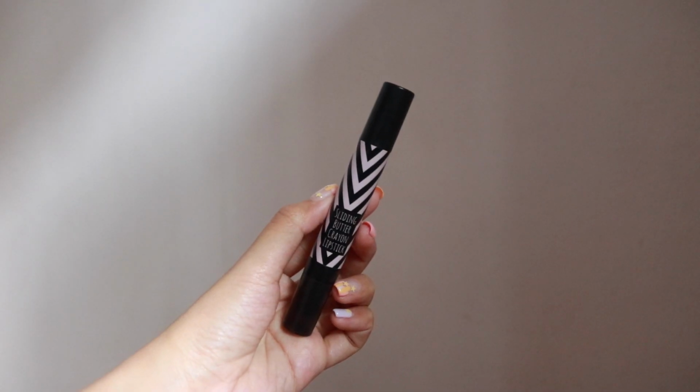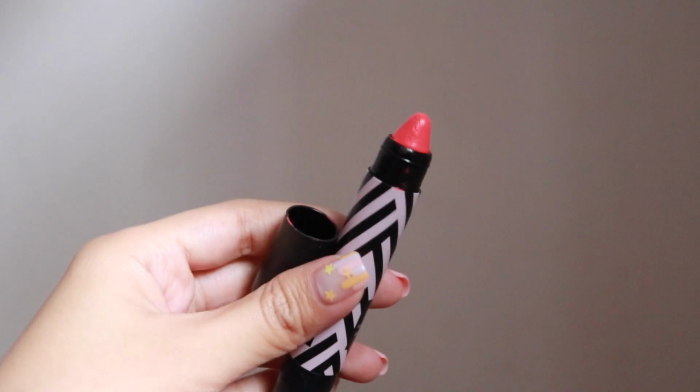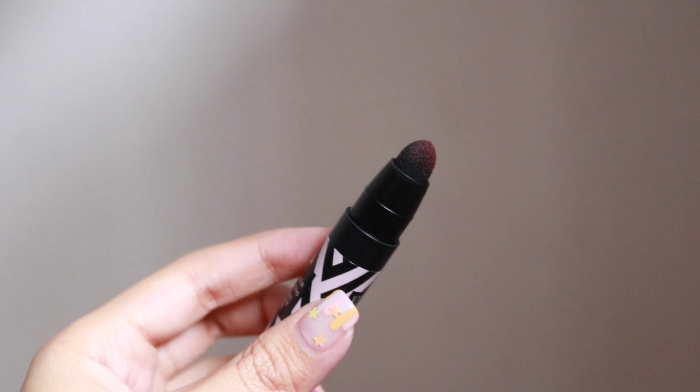Next, I'll be applying my lipstick, and I'll be using the Vely Vely Sliding Butter Crayon Lipstick in the shade Grapefruit Butter. This is a really sweet natural pink shade, but it's a little bit too loud for me, so basically I just use the lipstick and apply it on the inner parts of my lips, and it actually comes with a sponge on the other end, so I used that to blend it outwards, and I did 2 layers of that.